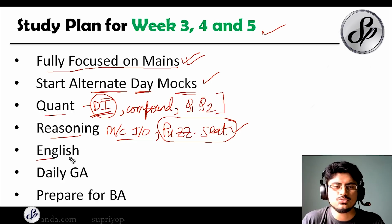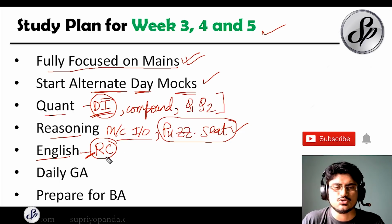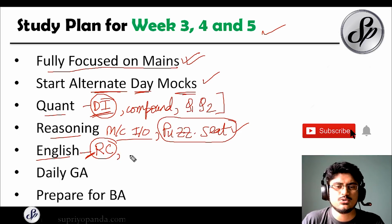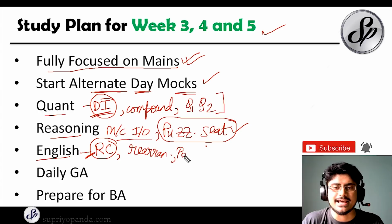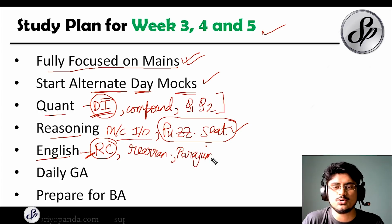And now coming to the English section, you are going to fully focus on reading comprehension. The simple and the complex reading comprehensions, all the things that you can find, do those, because each and every reading comprehension is very important for both your mains and the prelims examination. So try and master it in this section, and you can do the sentence rearrangement or the paragraph rearrangement, whatever is there. And also the different types of para jumbles. Para jumbles are also a very important section for the English preparation.